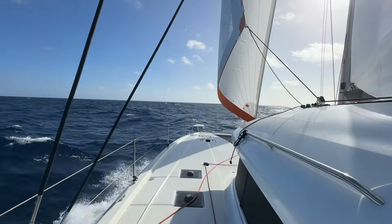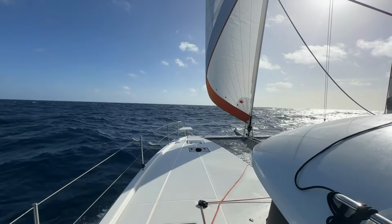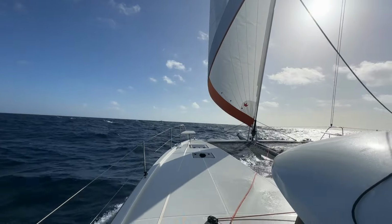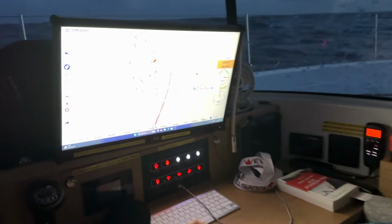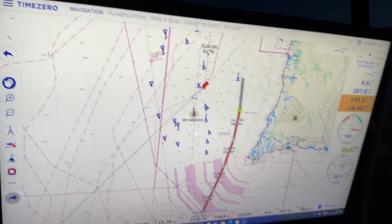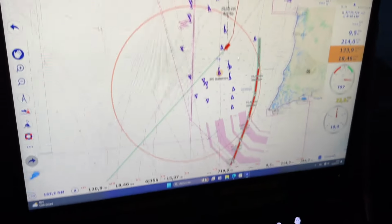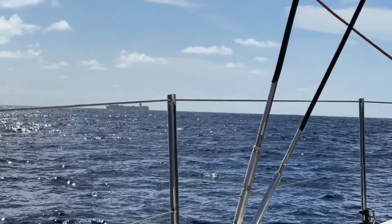Really, really fast, around 9 knots in 18 knots of true wind with one reef. The sea is pretty chaotic. Hopefully it's going to decrease a bit during the night. The aim of the game is really going to be to avoid all the cargo ships, because we are close to Gibraltar, so we are going to have to cross the cargo shipping lanes.